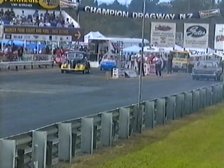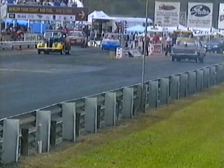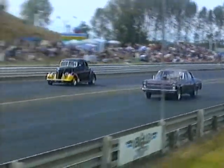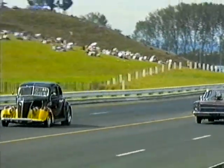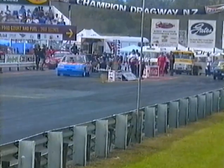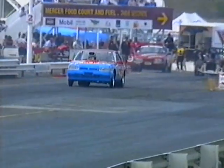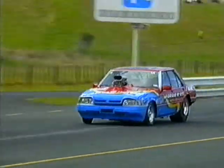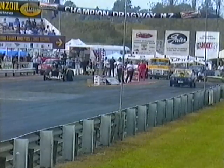Next up, the epitome of a hot rod, the Ford 37 Coupe of Kevin Foothead up against Dave Bissett's Ford Fairlane. Well, Kevin Foothead is looking at charging for a new record here, and by getting the victory he gets it at 11.76 at 115 miles an hour. Single pass now for the Ford's RS Falcon of Fred Robinson. Yes, this pass will give Fred Robinson 3rd in the New Zealand Drag Racing Association 2001 Nationals.